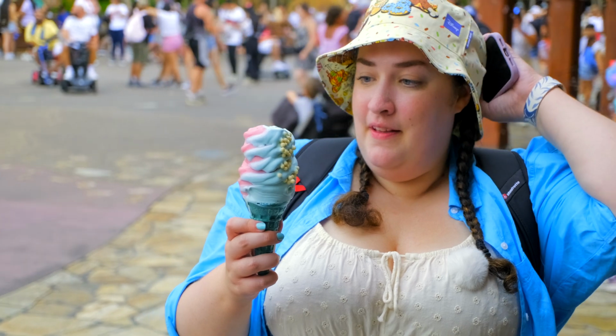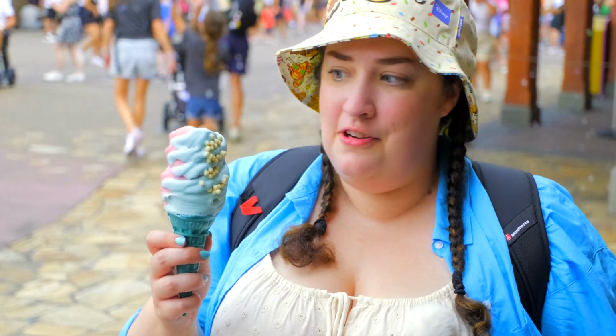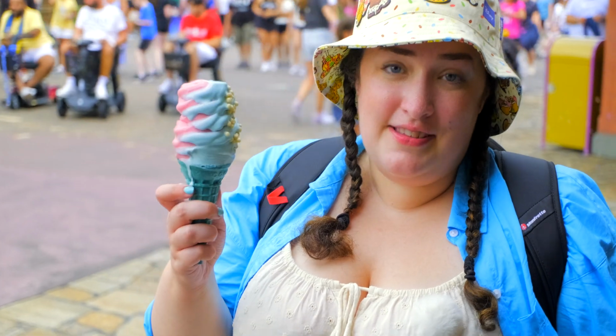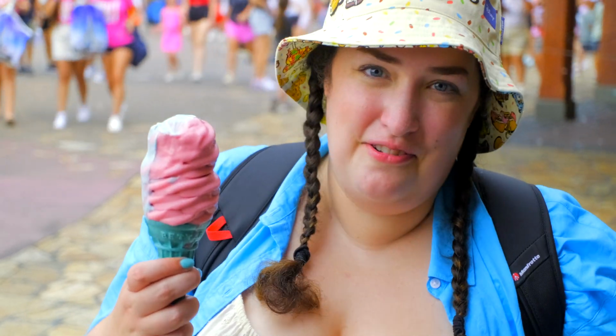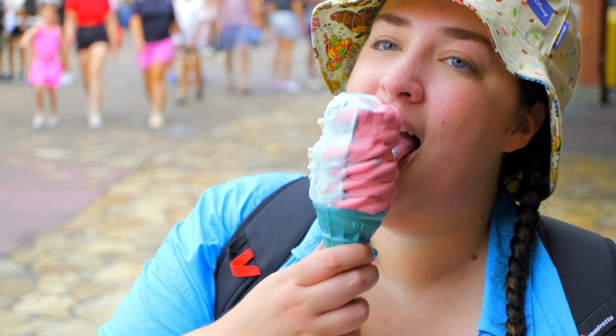Really good. I like the strawberry. I couldn't really taste it that well when it was paired with the lime earlier. This is great because it's swirled with blue vanilla. It tastes kind of like the Stitch cone that we had, which was so good. Yeah, I love this. It's great. Every Dole Whip is good, right? I don't know how to eat it though. It's so beautiful and it's so messy.